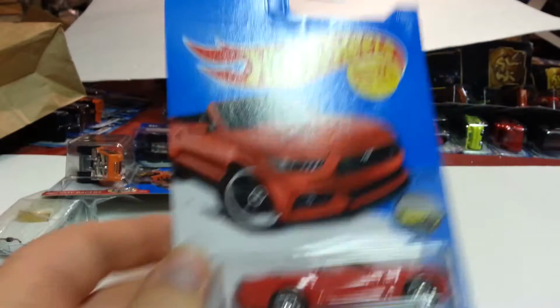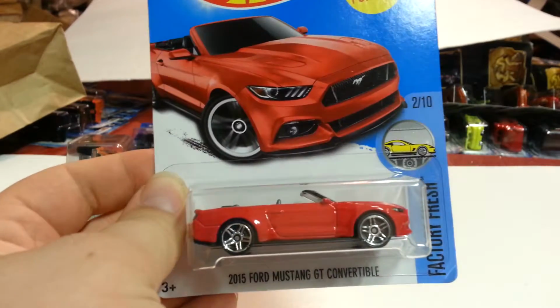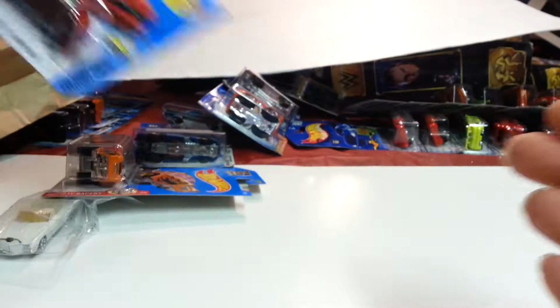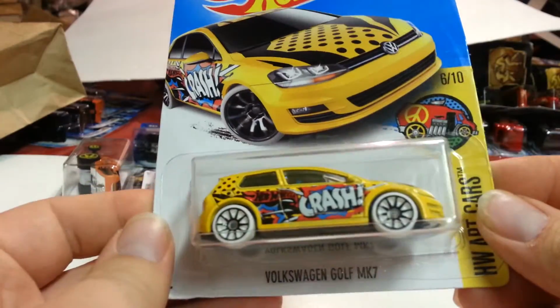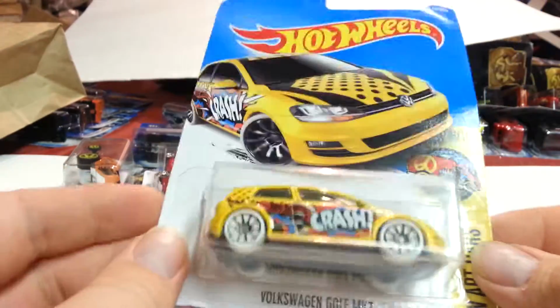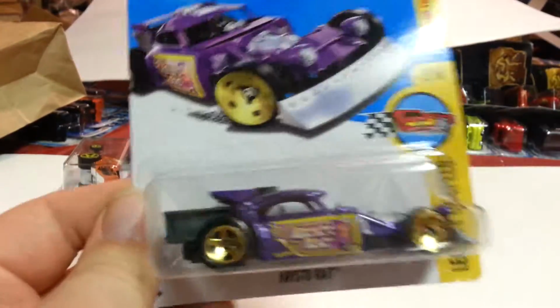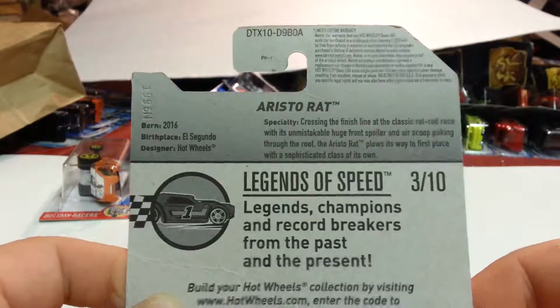Next one I got, new for 2017, is the 2015 Ford Mustang GT convertible. So I'll be showing this in another video later on. Next thing I got was this Volkswagen Golf MK7, which is part of the Art Car series, also new for 2017, Aristo Rat. It's a kind of weird car, I guess. You can look at the back, I guess.